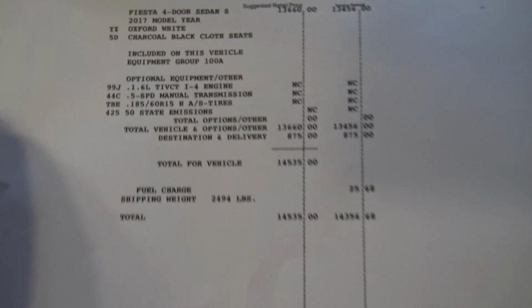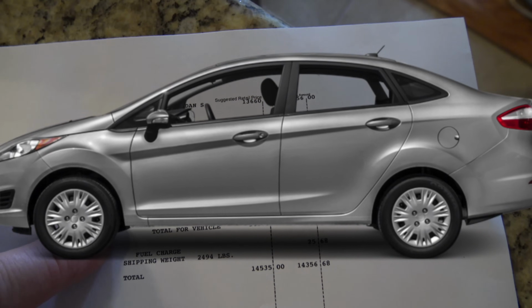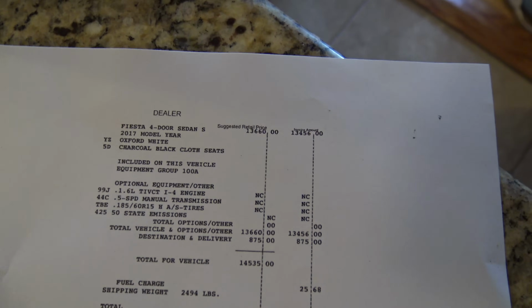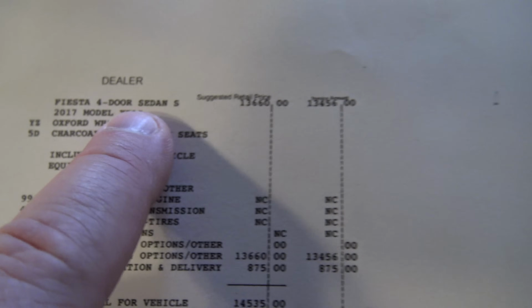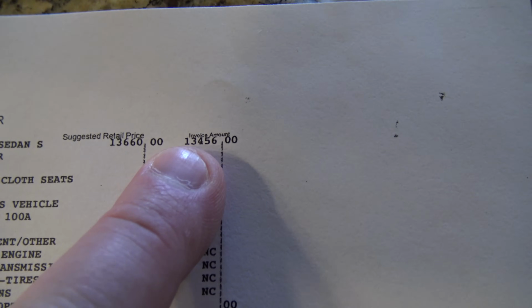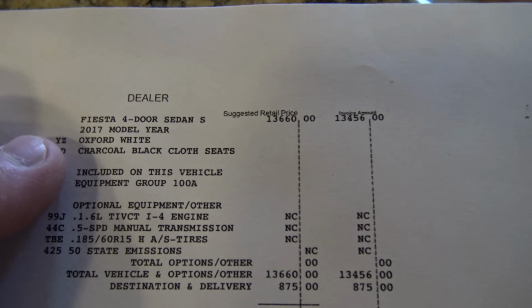This Ford Fiesta is, like I mentioned, a base model Ford Fiesta, so it doesn't have a long options list here, because it really doesn't have any options at all. But what we're going to do is start up top here, obviously. So it is a Ford Fiesta 4-door sedan S. Okay, base model. Suggested retail price is $13,660. Invoice amount $13,456. So there's a couple add-ons here, but we're just going to go down here.